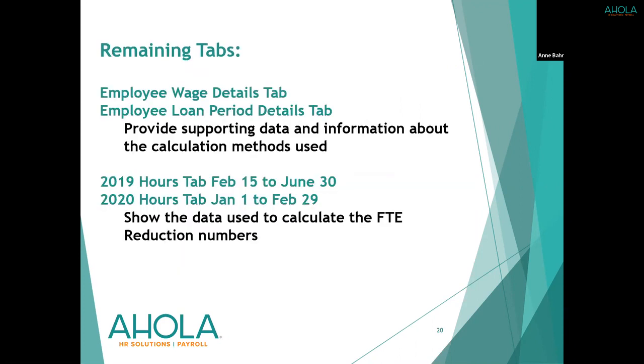The remaining tabs in the Excel report will show supporting data and information about the calculation methods used to determine the numbers. The Employee Wage Details tab and Employee Loan Period Details tab are used to support the numbers for all application forms. The 2019 hours and 2020 hours tabs are only used for the long form 3508 to show details for the two FTE comparison periods.